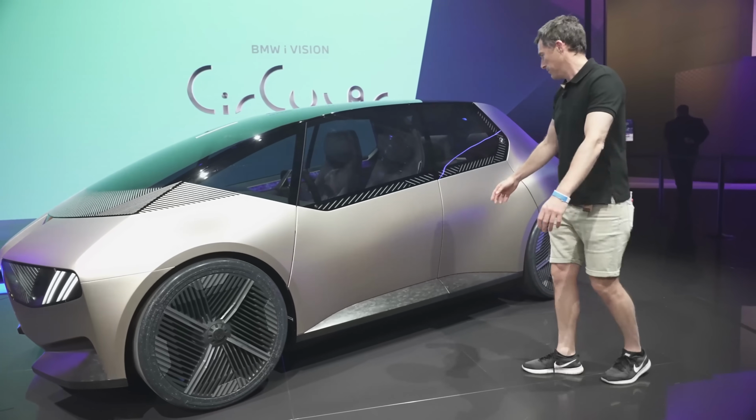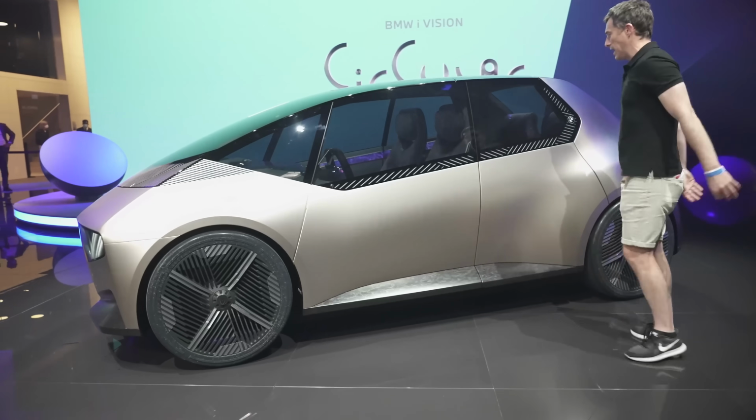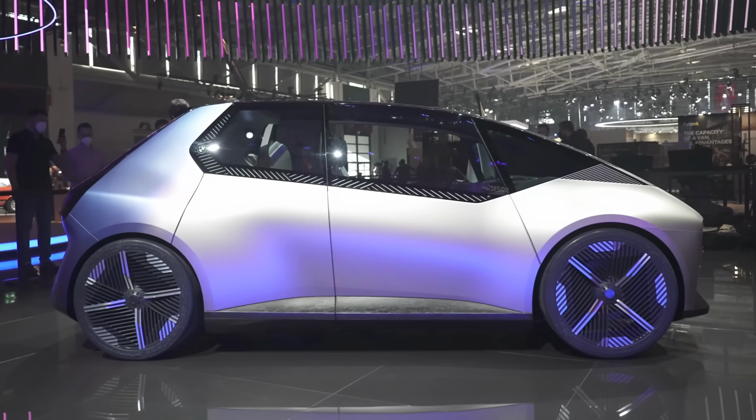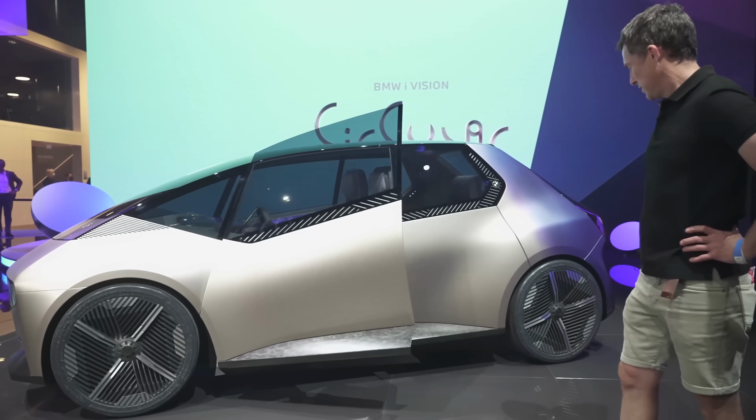I've got to show you this as well. All the light graphics down the side, once again, all part of the glass. So when you recycle the glass, you're not having to remove different bits and pieces. It's all just one piece. I've got to show you how the doors open. So the man will open the doors for us.